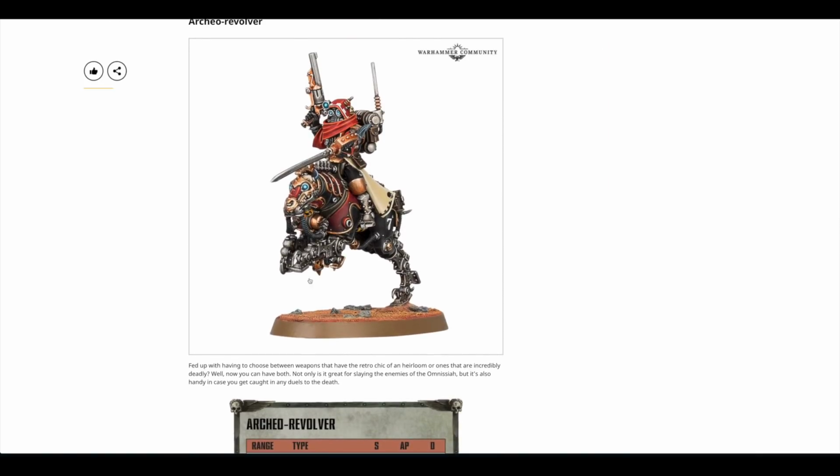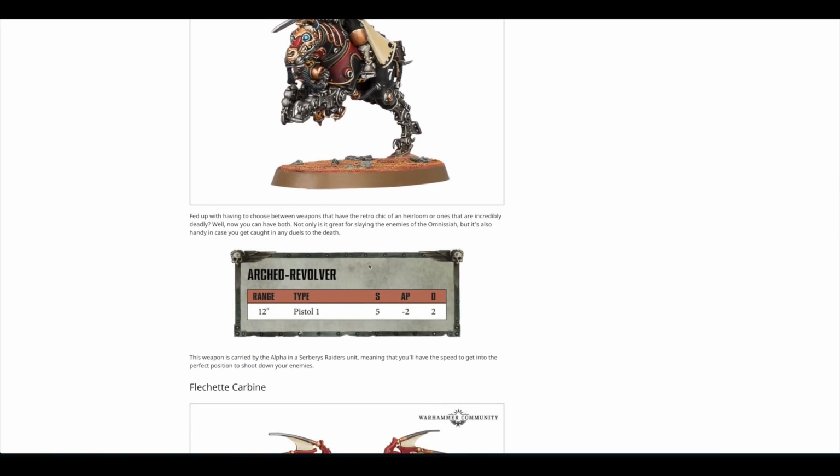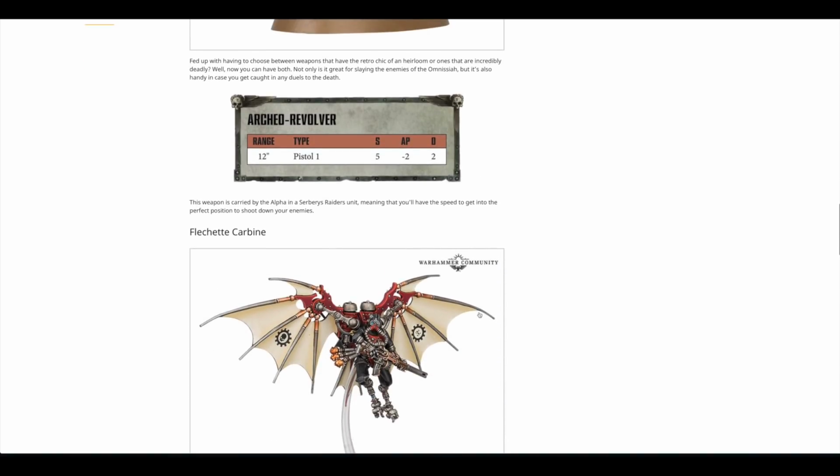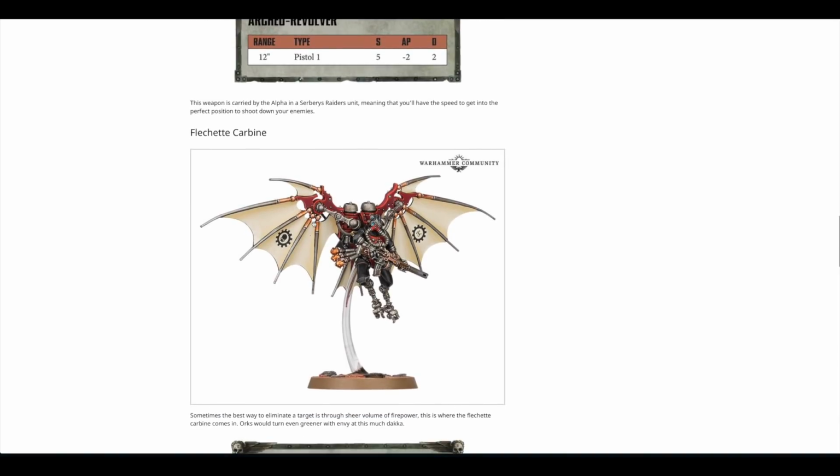And then looking at this guy with the revolver, this is a bit of a different Cerberus mode of transport. I wouldn't really call it a sulphur hound. And he's got this power sword rapier thing, and the revolver, again, it's quite decent. It's a long range, a nice range of 12 inches. It's a good strength, a very good AP, and a very good damage. And it's carried by the Cerberus Raiders unit, Alpha.